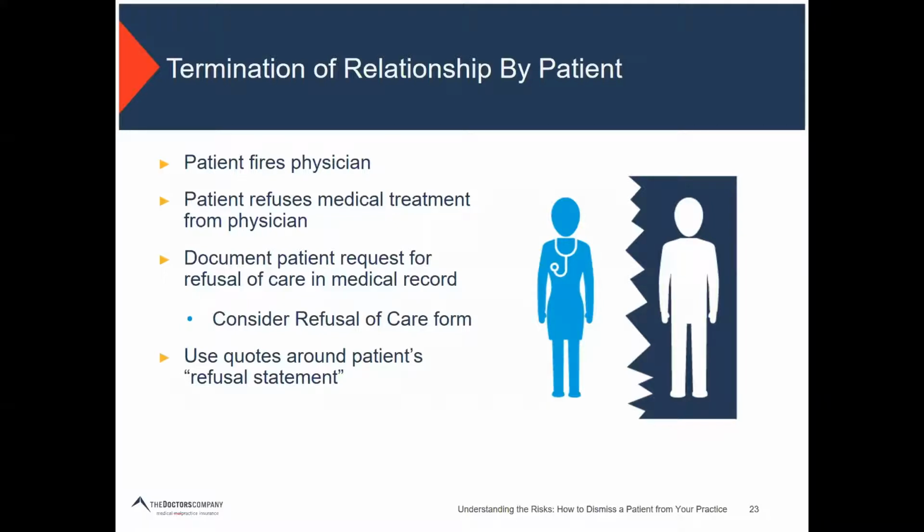They sat down and worked with him. He was amenable to having his wife be part of the dialogue, and the wife candidly said, well, he lost his job and we don't have any insurance, and we're not able to afford whatever the scan was that they wanted, a CAT scan or an MRI. So in the event that a patient refuses care, it's important to document it, but also document that an attempt was made to find out why the patient was non-compliant.